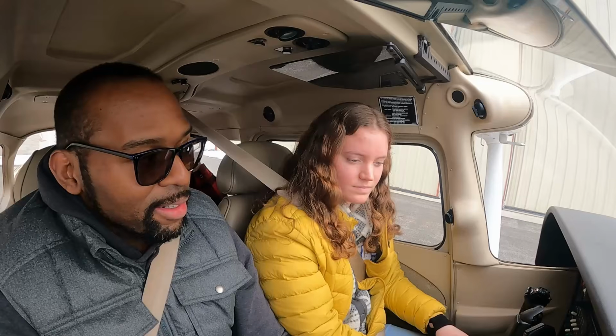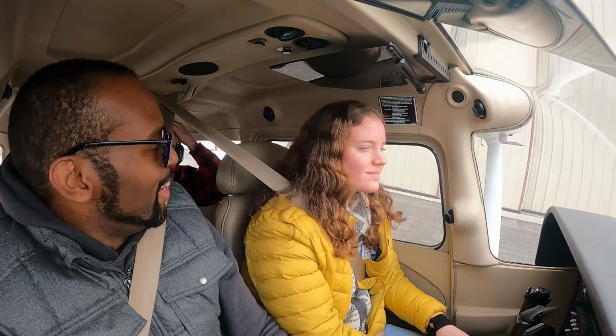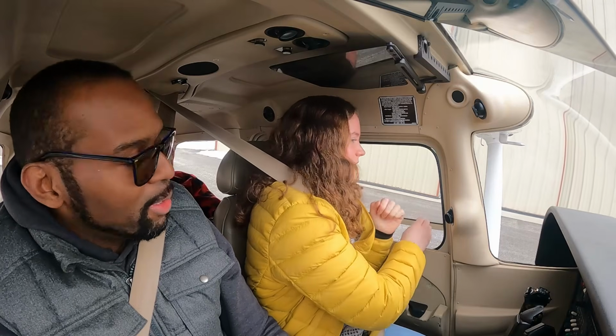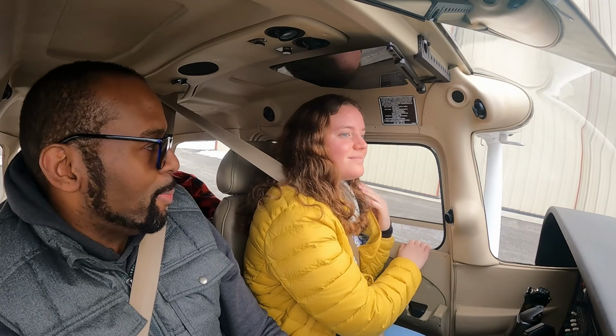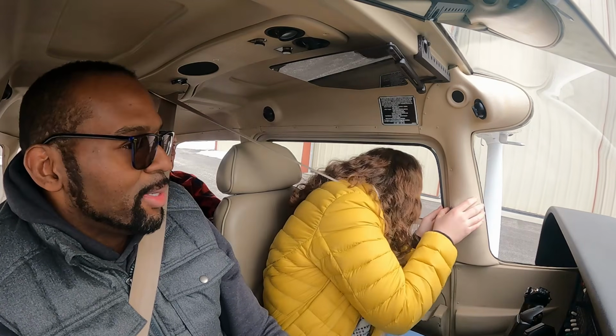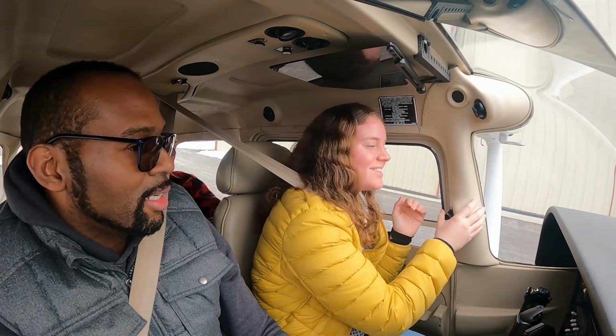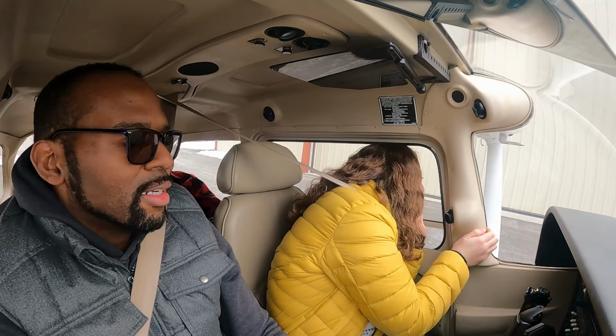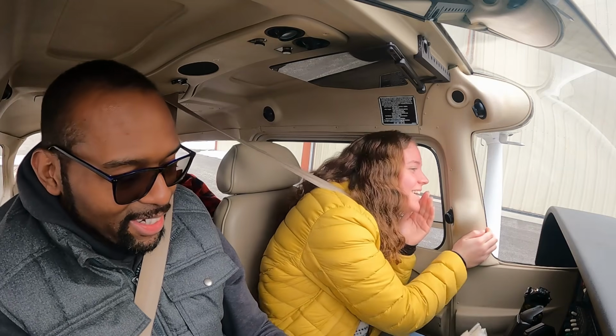So we have to tell people to get out of the way because they're crazy. So you can open that window, and if you have to, be really loud and shout "Clear prop!" You can't be graceful. Clear prop, meaning I don't want to hit you with the propeller. Okay. Clear prop!